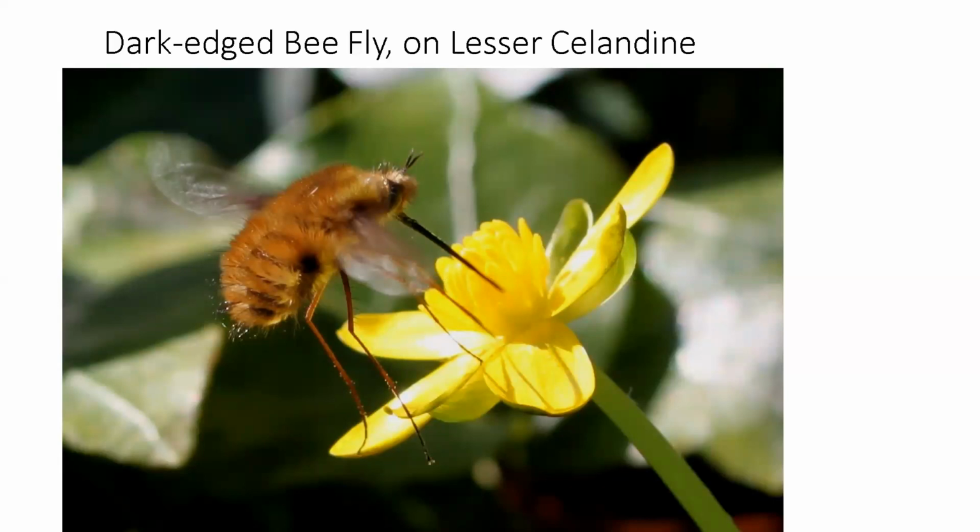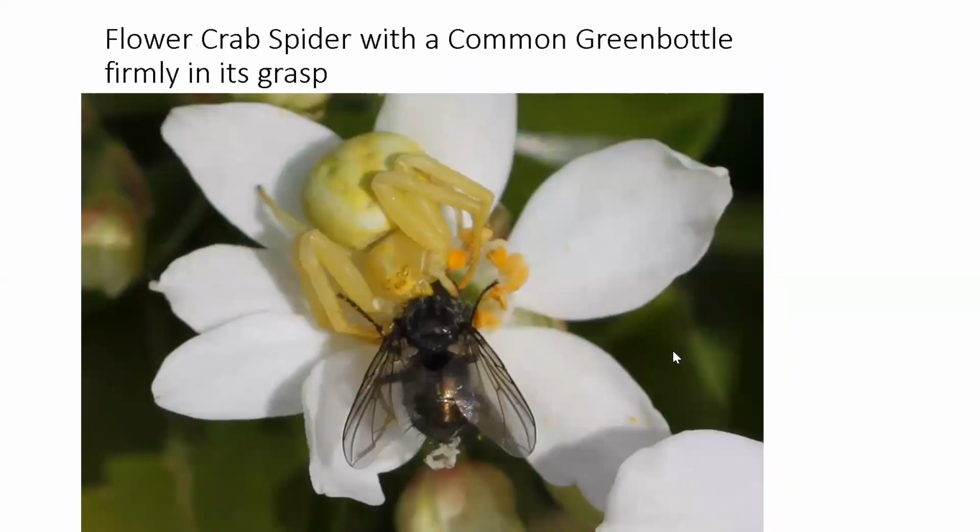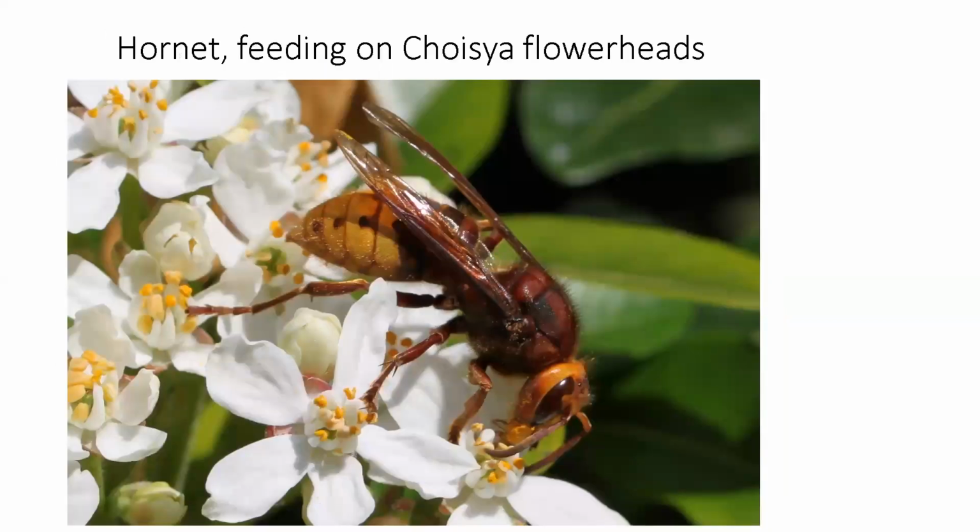This is about 4 inches off the deck. I was very lucky here because I've got a patch of lesser celandine on a bank by the driveway. This one was now 4.5 feet up, as opposed to being 4 inches off the deck. Look at the length of this proboscis, and look at the length of these legs as well. Extraordinary. A crab spider with a greenbottle in its grasp. A hornet, a very non-aggressive hornet, allowed me to get within 15 inches.